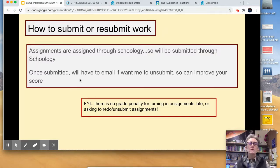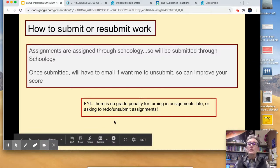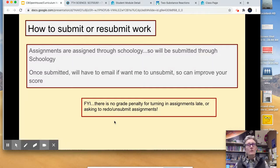I've already had kids that didn't quite understand the scoring system and got poor scores on their first assignment and emailed me, asking me to please unsubmit it so they can improve on it, and I unsubmit it. They finish it or check their answers and resubmit it, and I rescore it. And again, there is no grade penalty for turning assignments in late or asking to redo or unsubmit assignments. Learning is an ongoing process. Anytime they want to learn a little bit more, I'm all for it.